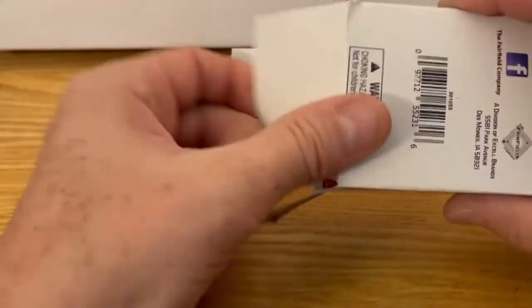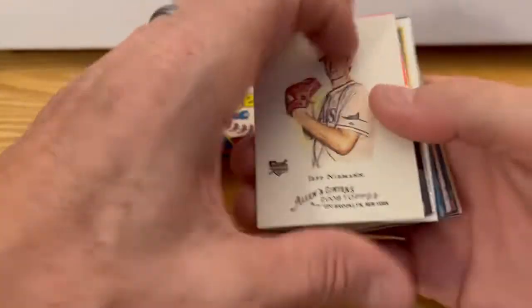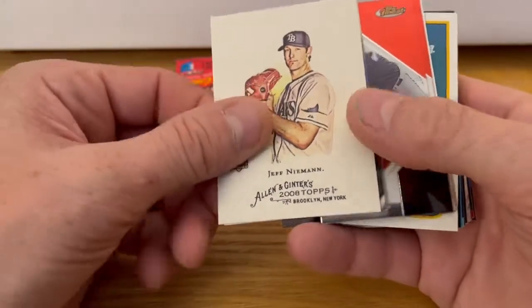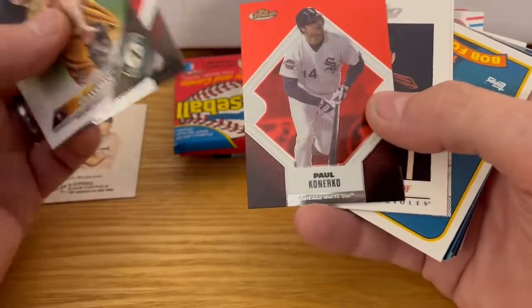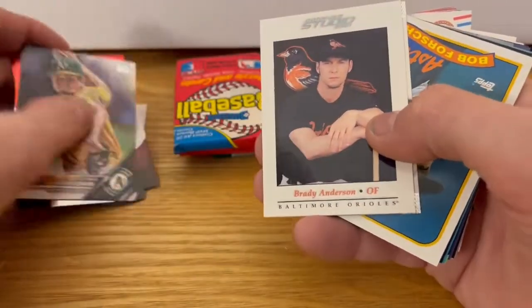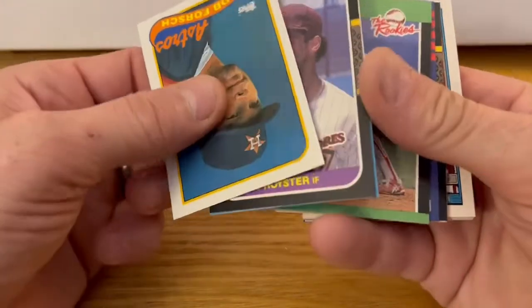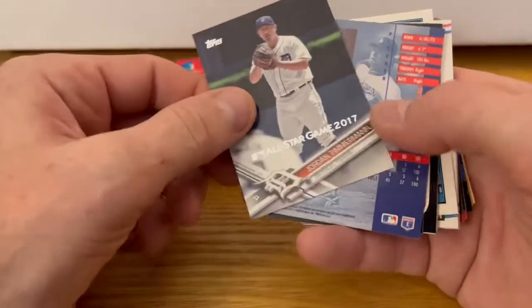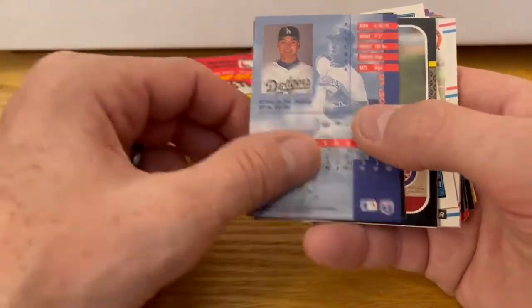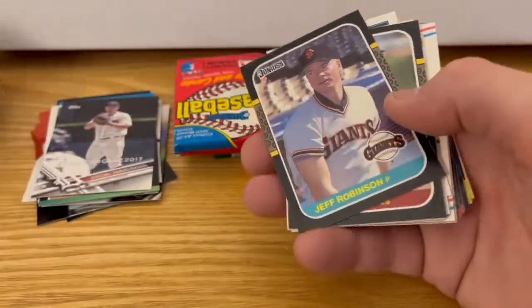Maybe we get a hit. Probably not, but empty box. Another '88 pack. There's a rookie of that guy, J.D. Drew, Brady Anderson. Studio. Another rookie card. Justin Zimmerman All-Star card. Chan Ho Park Gold Leaf Rookies.